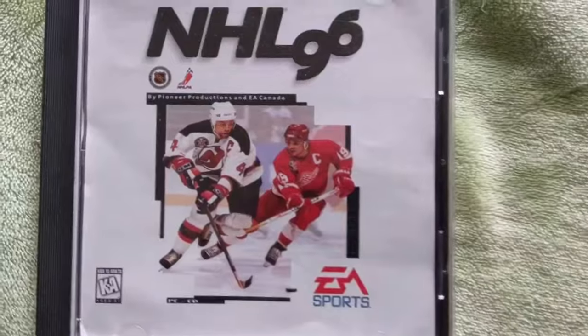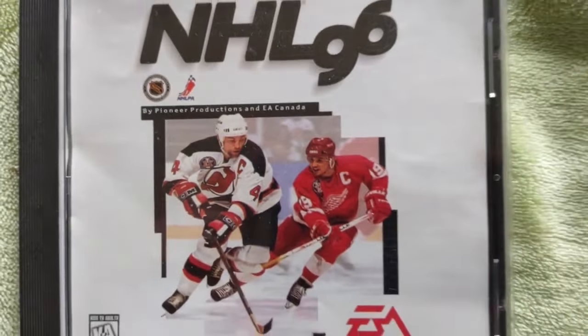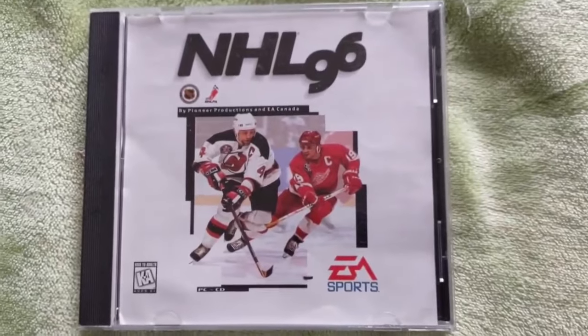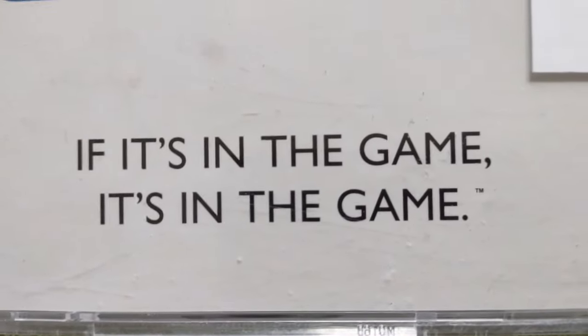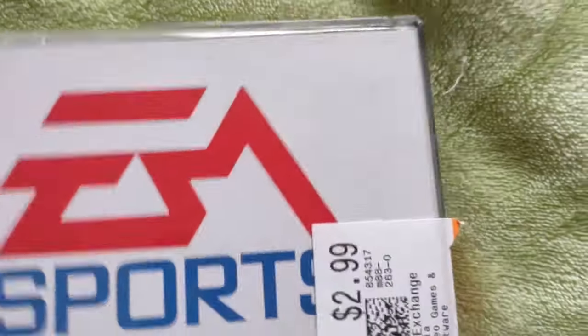Here it is, the disk drive we got for PC CD-ROM. That's Scott Stevens and Steve Yzerman. Steve Yzerman, that's a Wheel of Fortune puzzle waiting to happen. NHL 96, it says made in Canada, but I think on the disc it said made in the United States. EA Canada made it in the United States. I don't know. If it's in the game, it's in the game. The classic tagline. So here's the $2.99 tag.